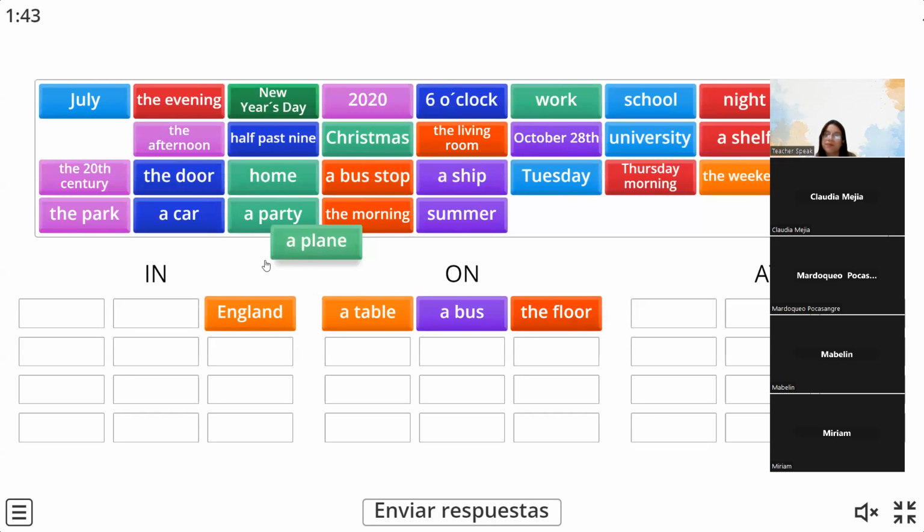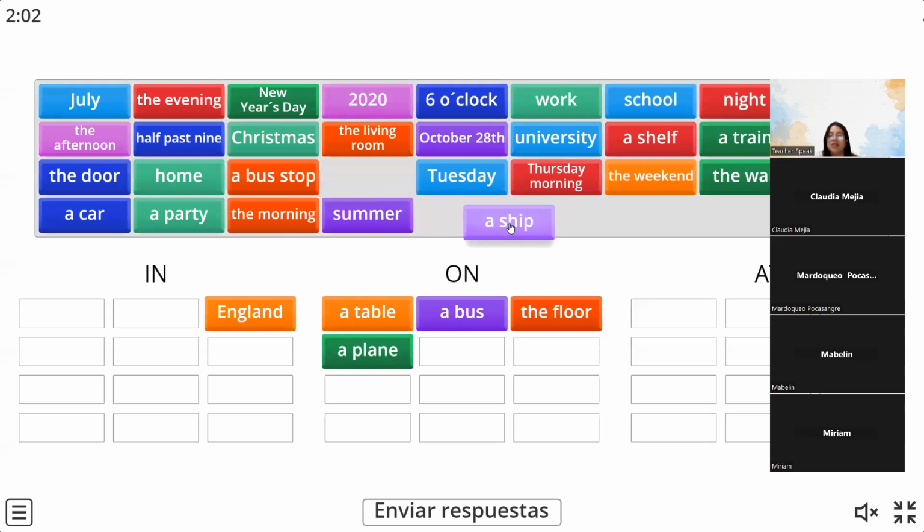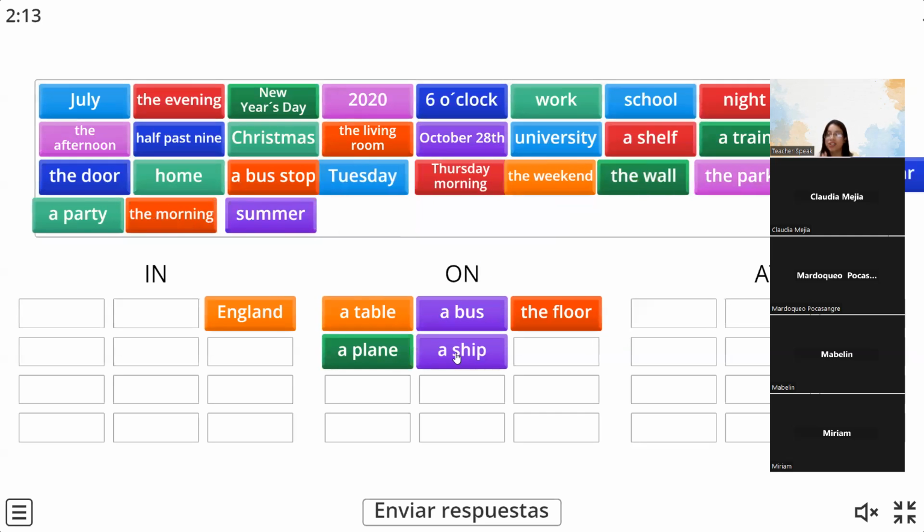On a plane, because you can walk. I can stand up. Yes, you can stand up. Exactly. Now let's see, if I have, guys, a ship. What could be? On or in? On, because you can walk on a ship.